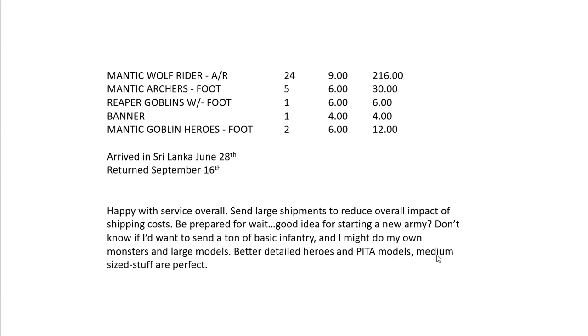Kind of complexity, not medium size like the trolls, but like those wolf riders. They're just, unlike a troll or something with lots of big areas that are easy to paint and highlight and wash, these things have lots of little nooks and crannies. They're a pain to clean up. There's lots of little janky pieces. Just let them do it. At least that was my thought process, and it worked out fine.